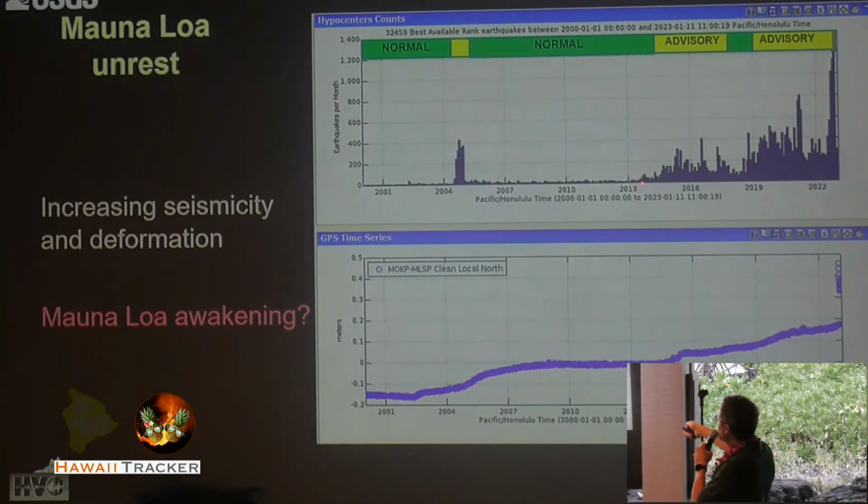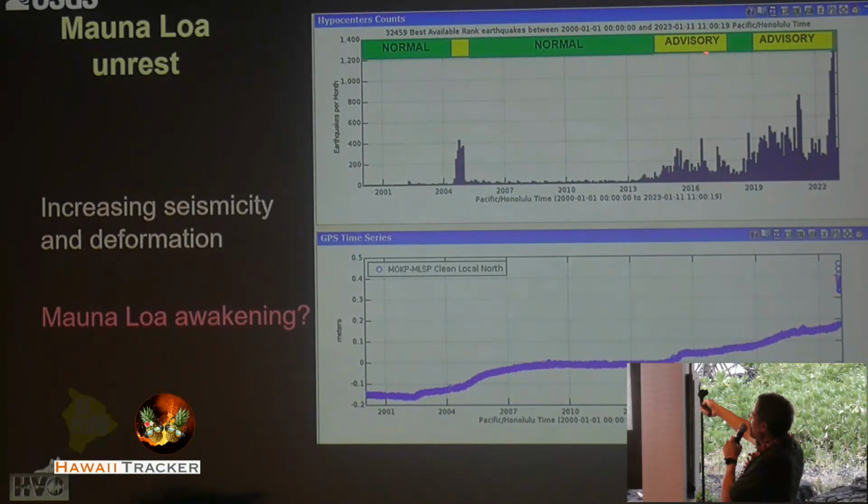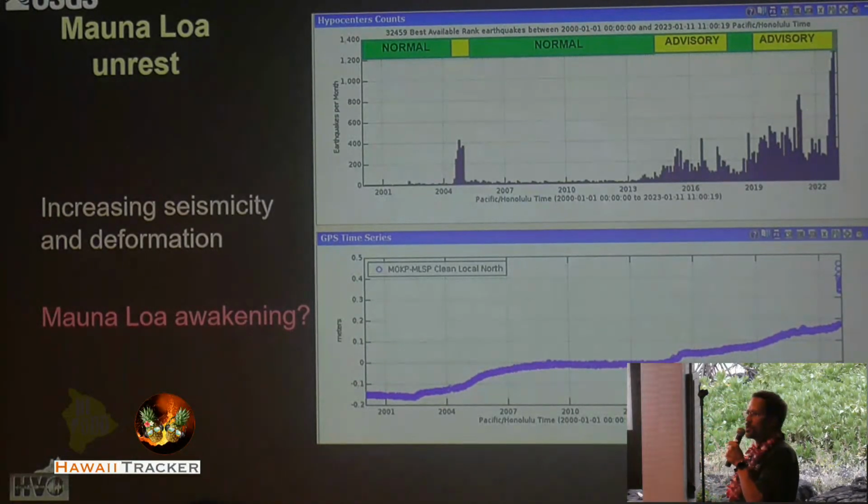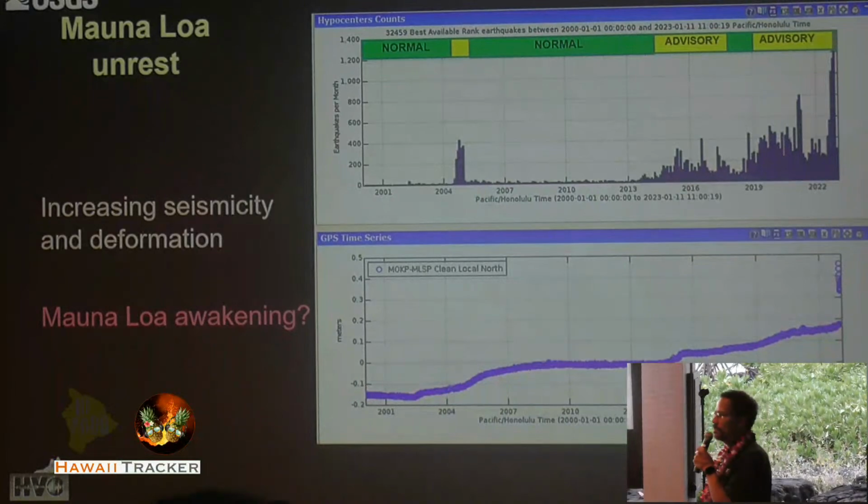And then in 2013, we started ramping up with some activity, and across the top you see the bar, and these bars are the state of the volcano. So green is everything's okay, yellow means we're a little concerned, orange means the volcano is showing signs that an eruption is almost imminent, and red is the volcano is erupting.